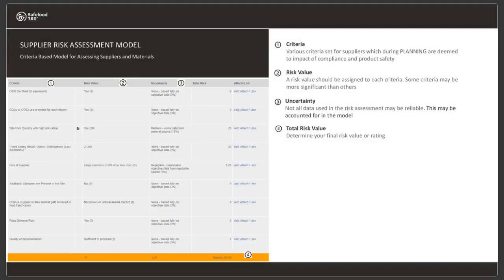So listing all that relevant criteria out and assigning some weighted values to them, because not every criteria will be as important as the next, so you may want to weight them. That can then produce for you a total risk value, which could be measured as, again, high, medium, or low, or level 1, level 2, level 3.